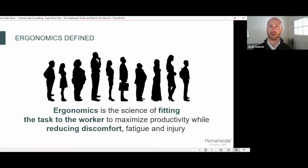But when we're looking at the office and the workstation, we really want to be mindful of fitting the task to the worker. And that may seem obvious, but when you look across the organization and people are of different heights and different statures, we want to be able to provide equipment that is adjustable to fit a large portion of the population in order to reduce any potential discomfort.